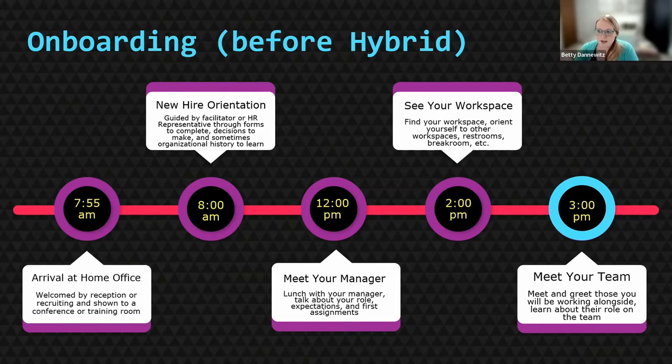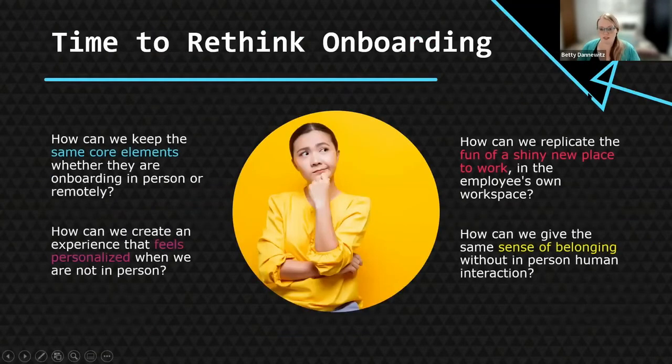So when it comes to actually having a hybrid workplace, I think maybe we need to rethink how this works, right? So rather than having our employees that are going to be remote come into the office to go through this process, how can we rethink their onboarding so that it is hybrid like they are? And so that's some of the questions that I think we have to think through. So one of them is, hey, how can we keep some of those core elements, whether they're onboarding in person or remotely, right? Because Joy said she onboarded remotely. Very different experience than onboarding in person.